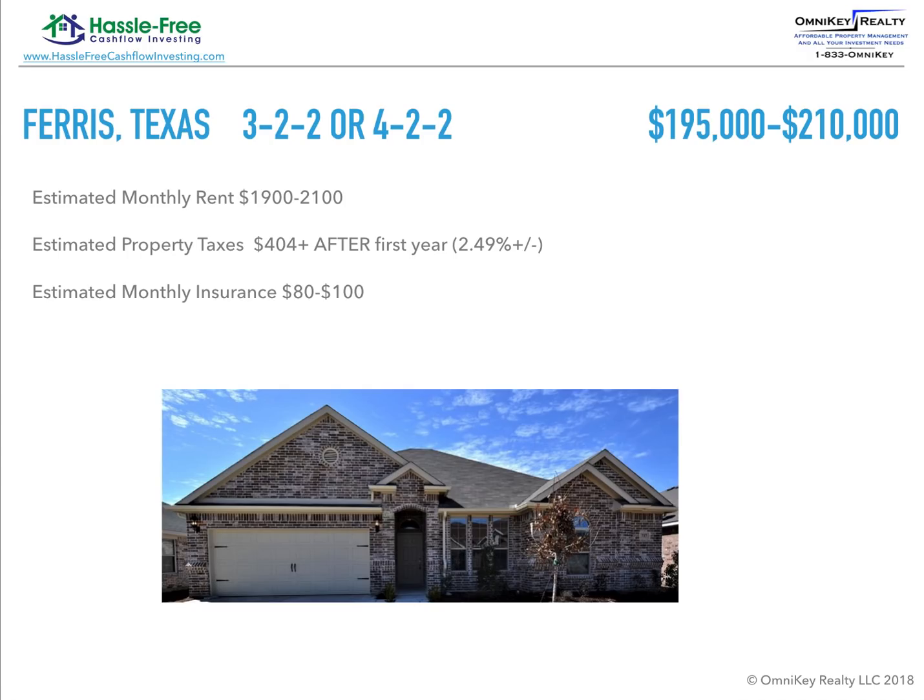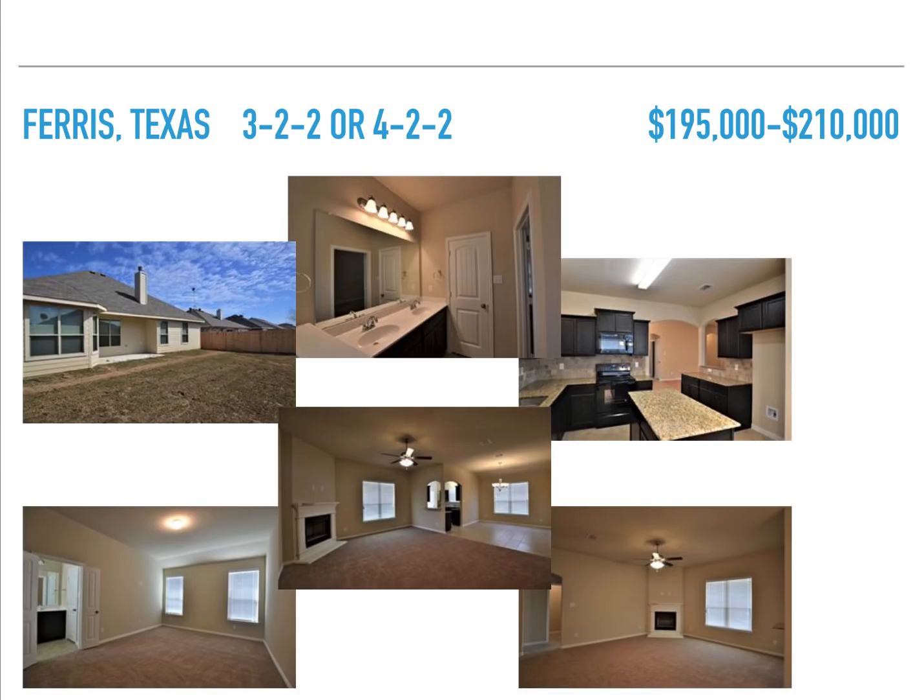And so we want to be as close into the city as we can be to get all the benefits of the city without all the negatives. And so that's what Ferris offers here. And so these range anywhere from $195,000 to $210,000, and they're either a 3-bed or a 4-bed home with 2-bath, 2-car garage. And the rents on these are anywhere from $1,900 to $2,100.